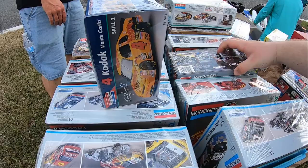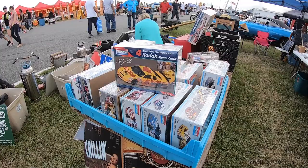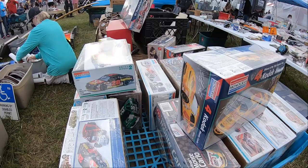Cool. So more model kits. There's definitely been a lot more model kits this year. That's interesting. Yeah, I don't know. Weird. Very cool though.